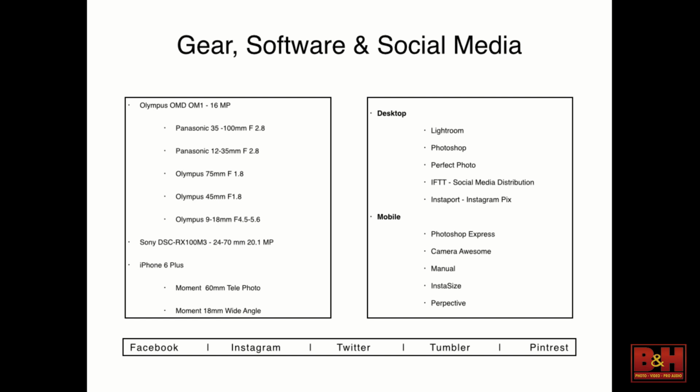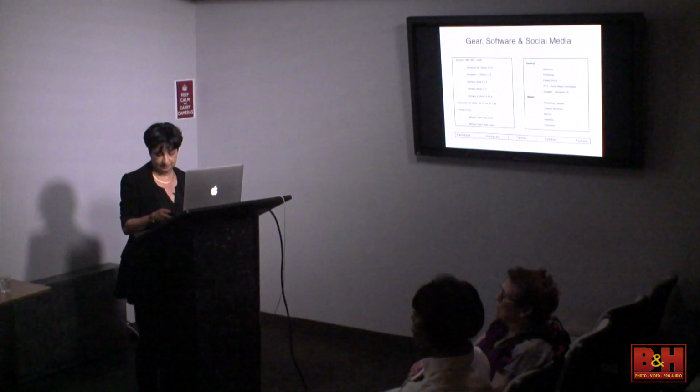Camera Awesome is a really fun app that allows you to play with kind of silly filters, just to have fun. The Manual app is great in the sense that it allows you to control ISO and shutter speed, so it's great when you're working at night with a phone and have the ability to control that. Insta size and perspective is basically letting you play with perspective and size of the images. All right, so that's that.